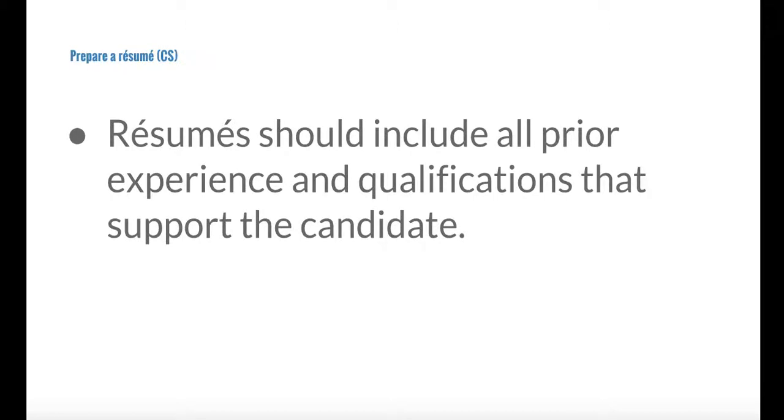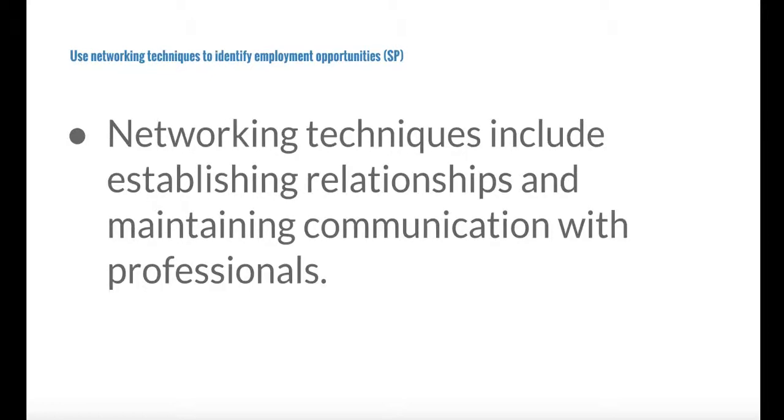Prepare a resume. Resumes should include all prior experience and qualifications that support the candidate, and they should really focus on what's relevant to the job at hand that's being applied to. Use networking techniques to identify employment opportunities. Networking techniques include establishing relationships and maintaining communication with professionals. These techniques can help identify new employment opportunities by networking and communicating with employers from different companies so that one can create stronger connections and find opportunities to be hired in many different places.